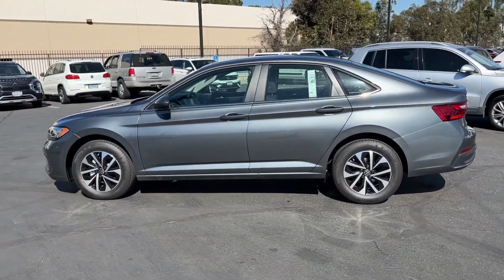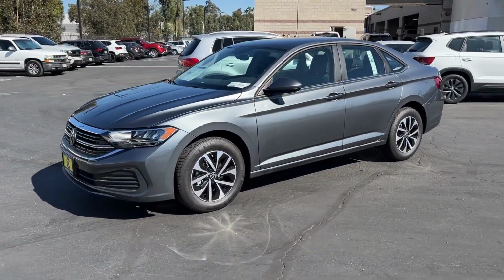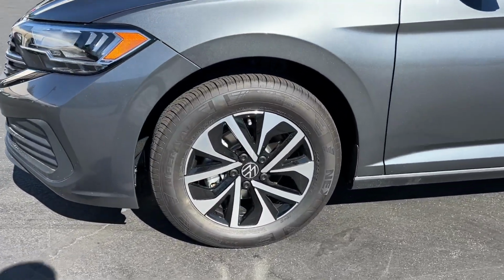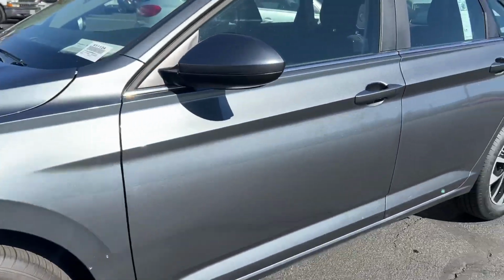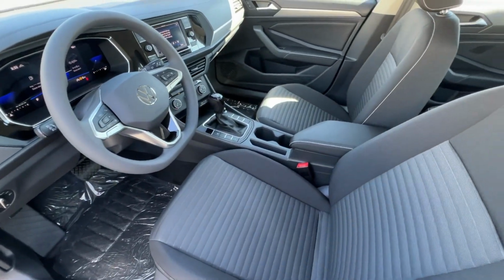commuters. These are just some of the great options this vehicle comes with: keyless entry, backup camera, heated mirrors, steering wheel audio controls, aluminum wheels, alarm, electronic stability control, intermittent wipers, traction control, passenger vanity mirror.